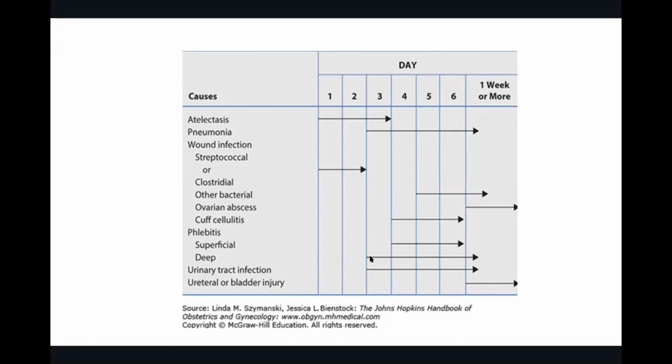For deep phlebitis, fever occurs at around day 3. UTI, it starts at around day 3 post-op. And for ureteral or bladder injury, it's later, no? Around 1 week post-op.